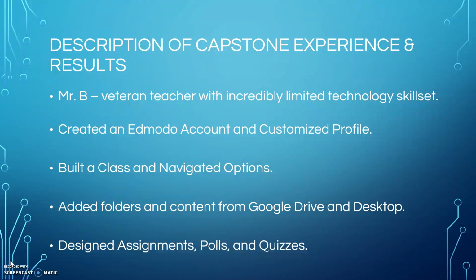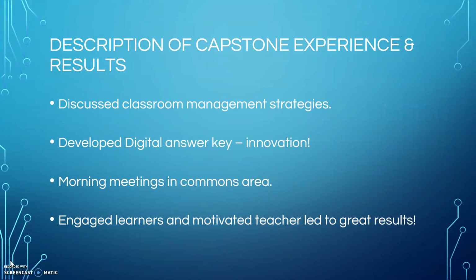The light bulb moment for Coach was when we added folders and content from Google Drive and the desktop. And when he realized that he didn't have to make copies anymore, he wouldn't have to go digging for certain files on his Google Drive folder or on his desktop, he was thrilled. We also went through how to design an assignment, give an assignment, design a poll, administer a poll, build a quiz, and grade a quiz.